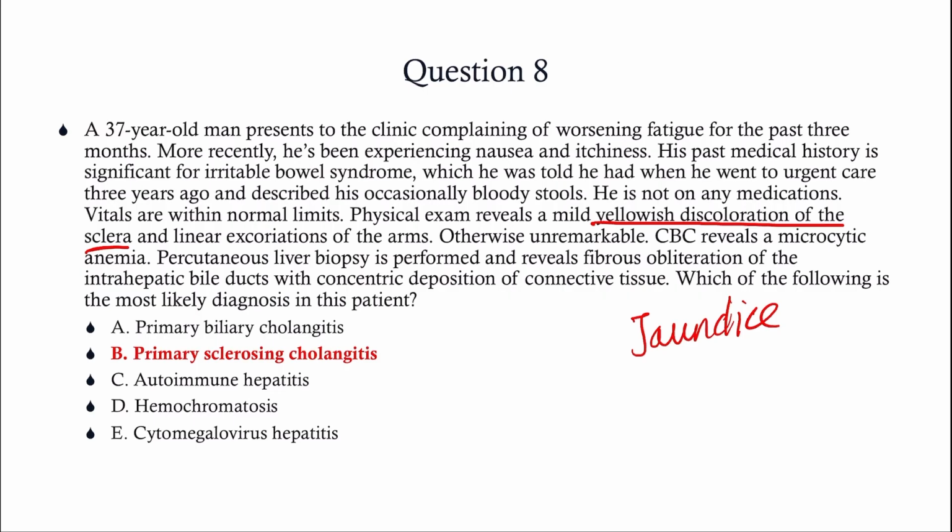Okay, so we know there's something liver going on. Well, all of our answer choices are liver. So now we're going to have to go back and look for what might give us a hint. Well, we got a guy who went to urgent care 3 years ago and described occasionally bloody stools, and he was diagnosed with IBS. Does IBS cause liver problems? No. But does IBS have occasionally bloody stools? No.